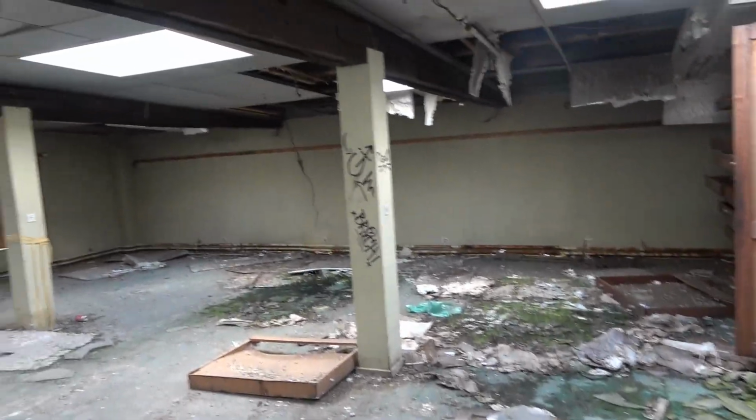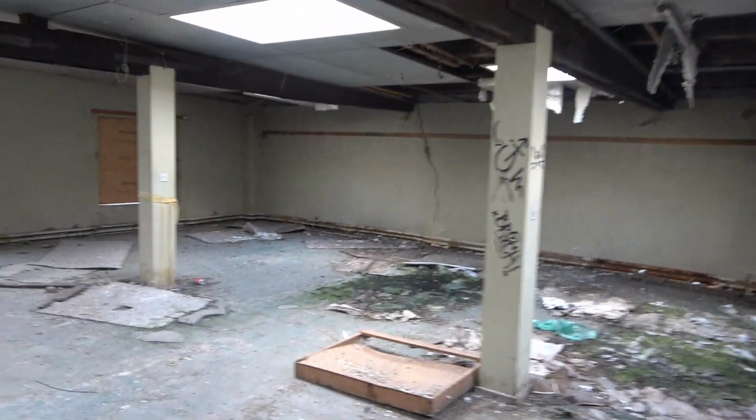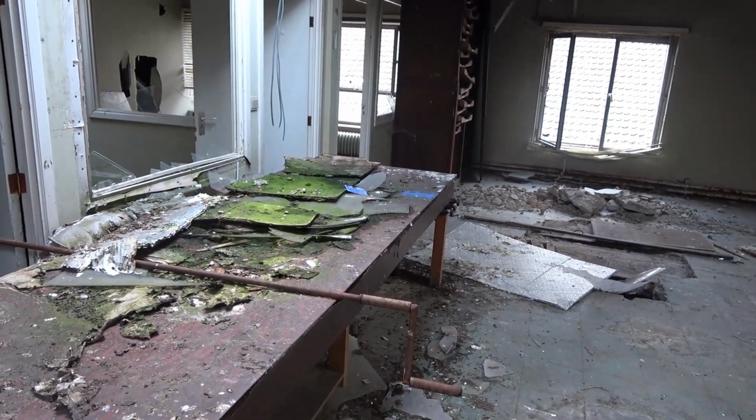Wow, there's so much light in this room because the roof is destroyed, you see? Wow. I absolutely love this. So much decay. So much decay.